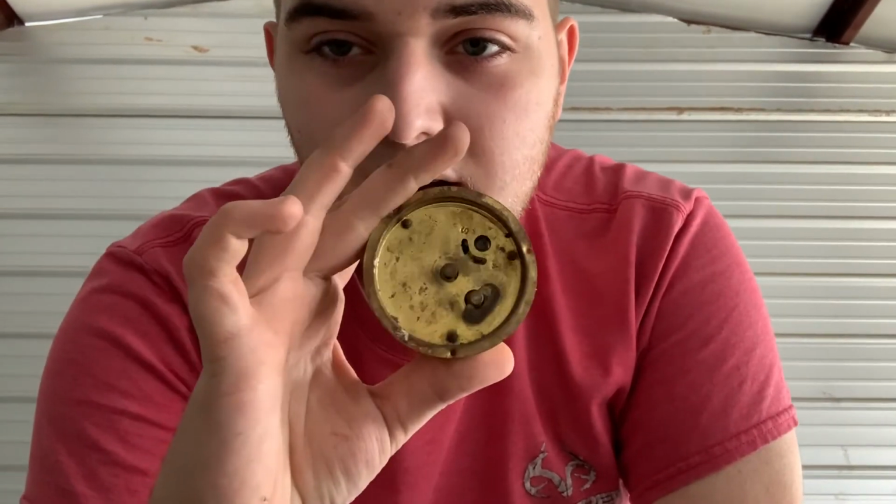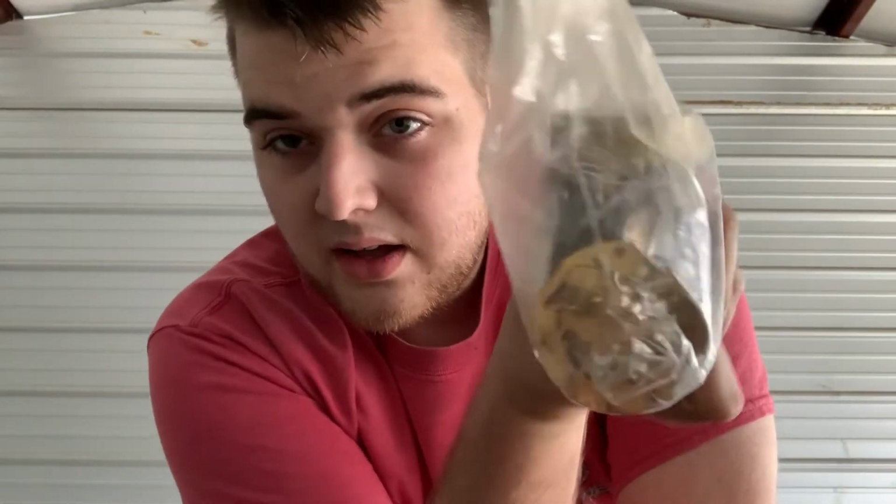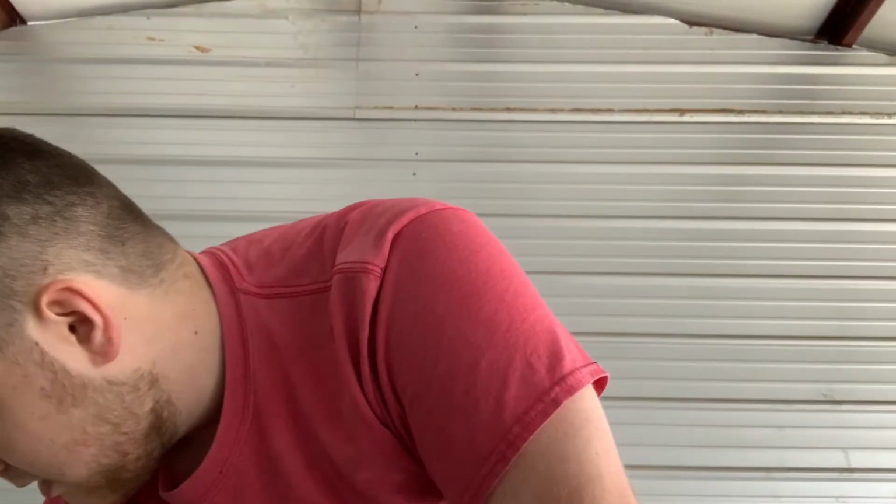Here's a Homestead. It's like a compass clock. I don't know what that really is. West Clocks Baby Bin. It's missing the back part, but here's some more pieces to put on the backs, if I can match any of them up. Here's another clock. I don't know what these are. Again, just kind of winging it here.